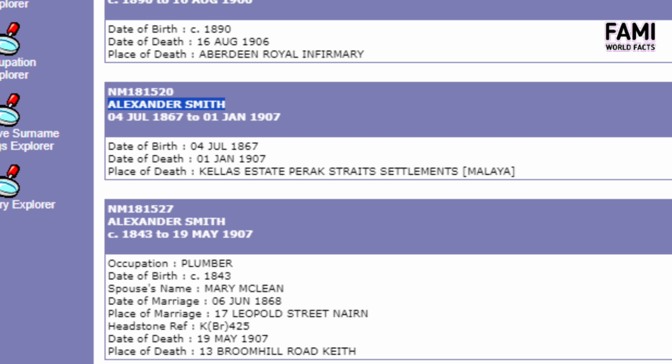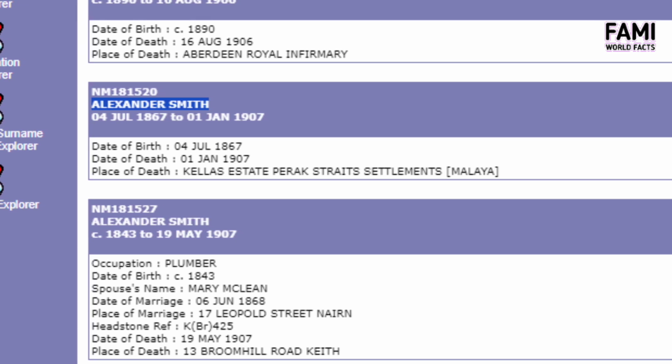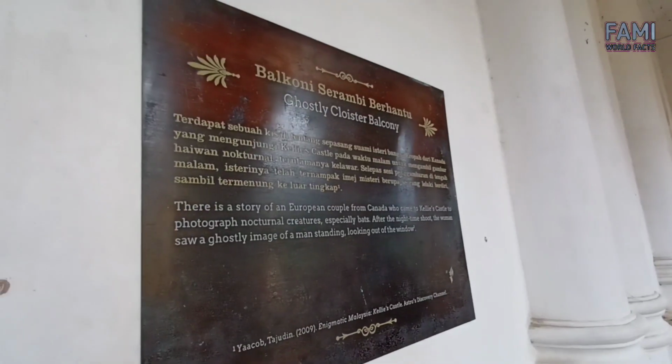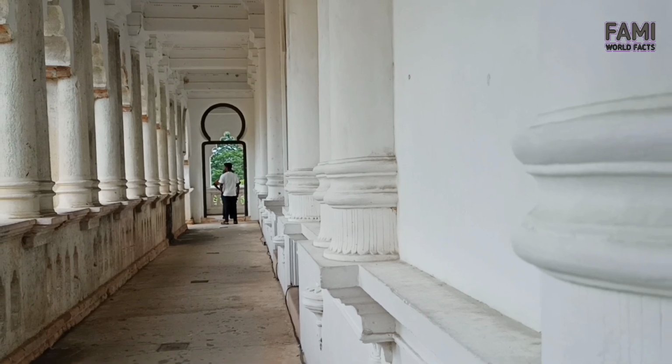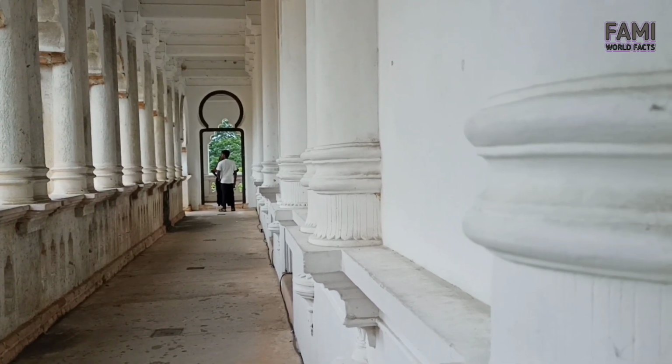According to the record of Moray Council, it was the brother of William, Alexander Smith, who died in Kellie's house due to heart failure in 1907. Perhaps that record might explain the apparition that was claimed by the visitors of Kellie's castle. It might be Alexander instead of William.